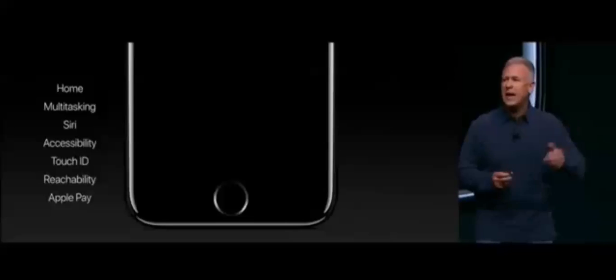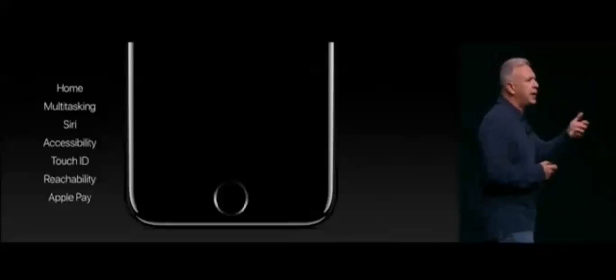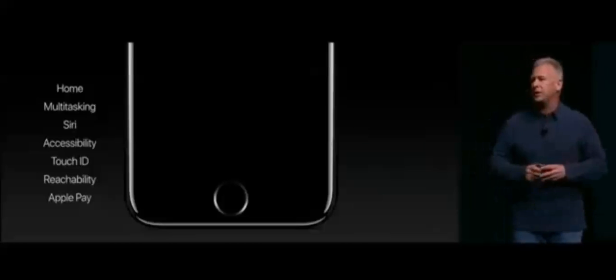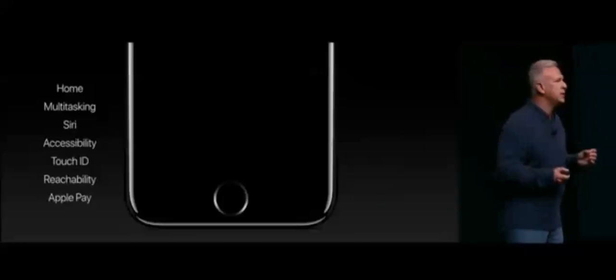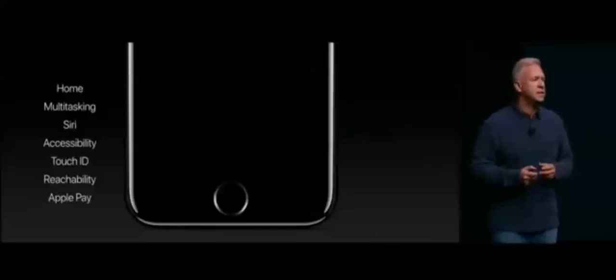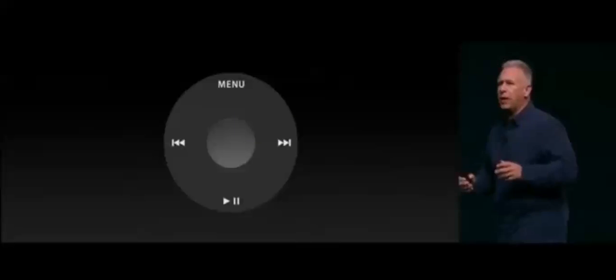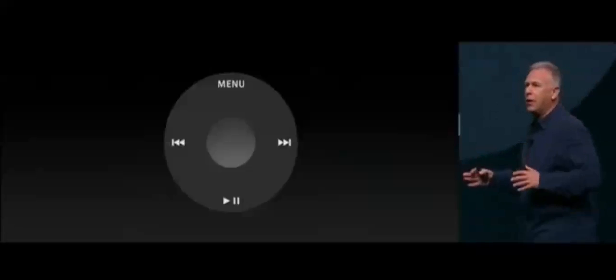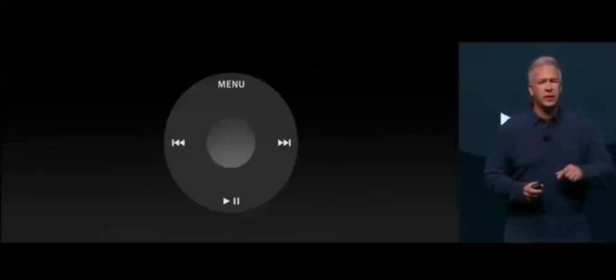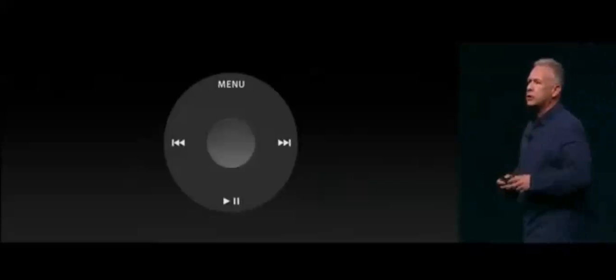You can double tap it to bring the screen down in reachability. And of course, hold it near a terminal to pay with Apple Pay. It does so many things for us. And we've completely redesigned it to make it more responsive, more reliable, and even customizable in iPhone 7. Now, we've done this before. We've changed our input devices in big ways. You may remember with the iPod, it started with a mechanical click wheel, and then we updated to an electrostatic wheel, and it was so much better.